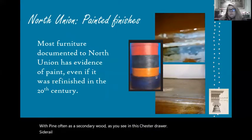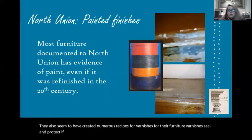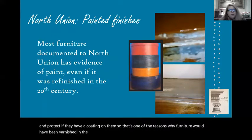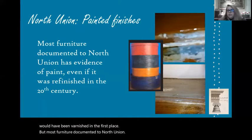They also seem to have created numerous recipes for varnishes for their furniture. Varnishes seal and protect wood if they have a coating on them. So that's one of the reasons why furniture would have been varnished in the first place. But most furniture documented to North Union has evidence of paint, even if it was refinished in the 20th century.